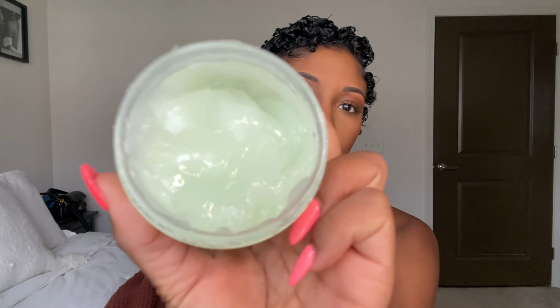I was actually using this entire line for a while, but I wanted to get back to that e.l.f. because of that niacinamide in it, because I had used that a few years ago, or maybe like last year. I love the smell of this though, and I really love that consistency.